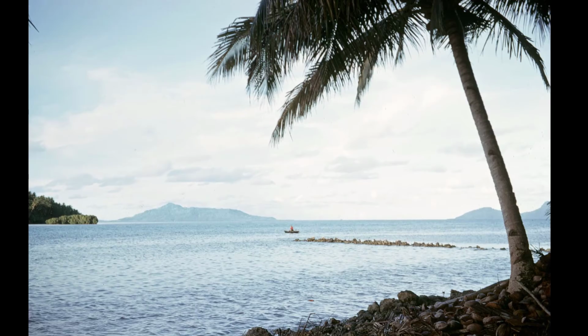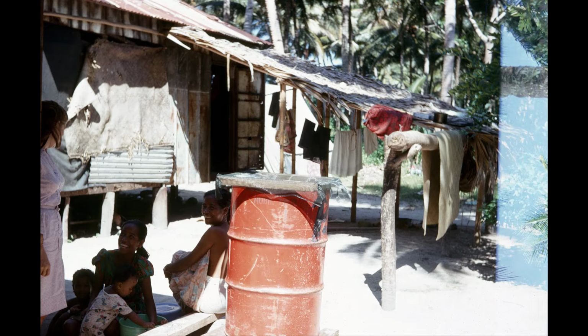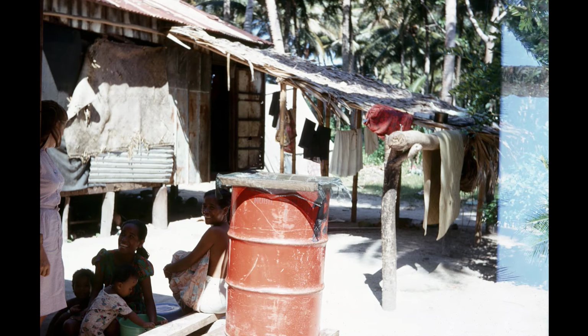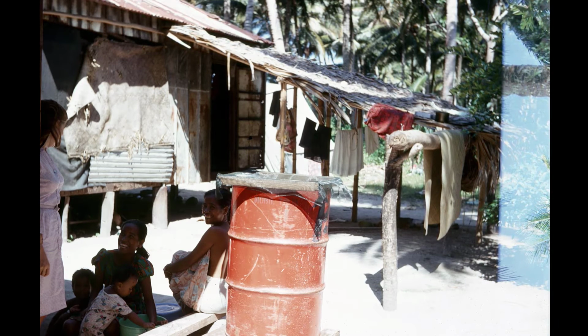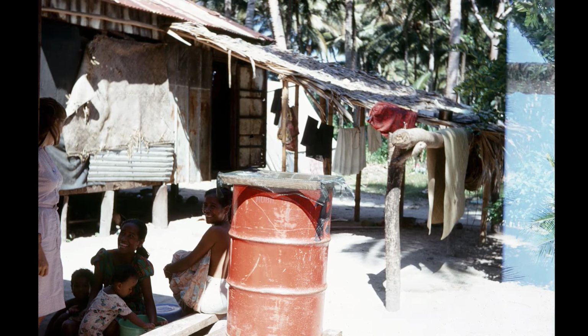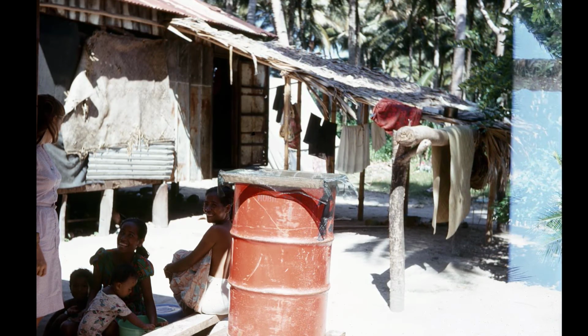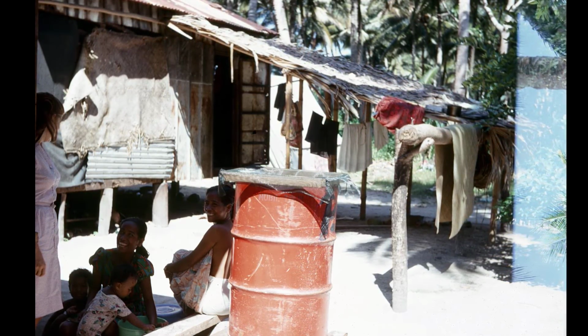One I took upwards of a coconut tree, which you can see very plainly, and the other was right around the corner of our house, in which you can see several of the people, and you can see the back of the Trukese's house. In that slide, about slide 17 or so, it was on the left, and you can see our rain barrel, which is orange in the picture.